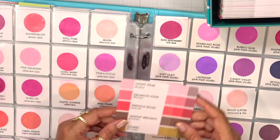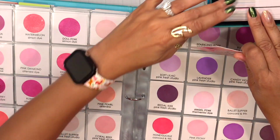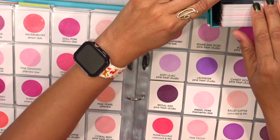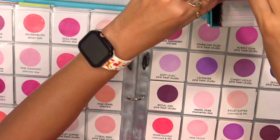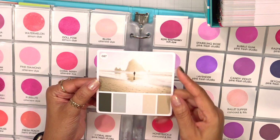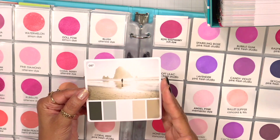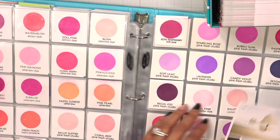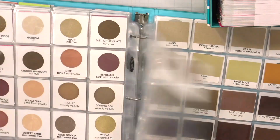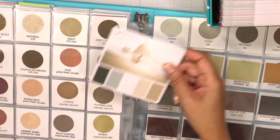All right, so you can see how easy it is. And what's so great is that you're never going to misplace this, because all you have to do is look for where you need to put it back. Let's grab out another one. Let's grab this one. Now, this one is absolutely beautiful. Such a calming color palette. But again, I have the card in hand. I can go ahead and start flipping through my book. We come over here to my browns. And then I can go ahead and start picking my colors.